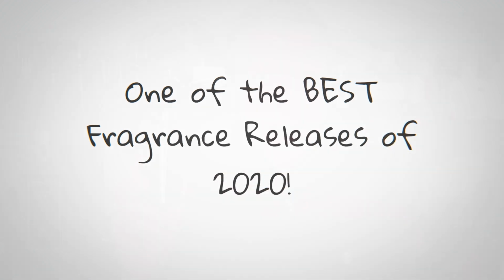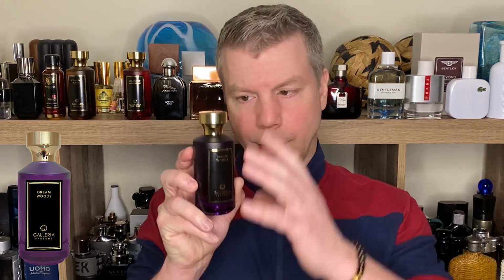of 2020. Why is Dream Woods such a great fragrance, and why am I saying all this? It's not because Ash is my best friend. It's not because of any of that. Literally, I'm saying that because of this right here, this little guy right here. When a fragrance is this good, it sells itself. You don't have to say anything.